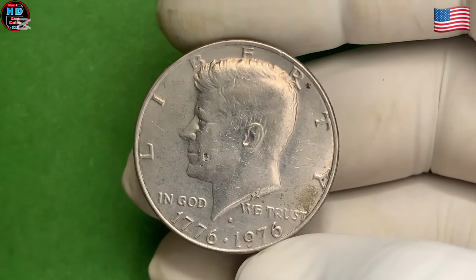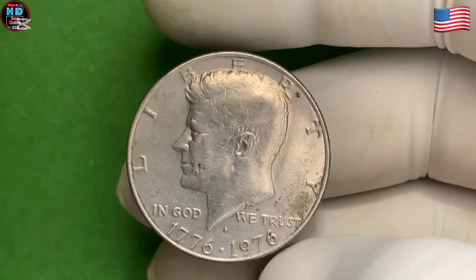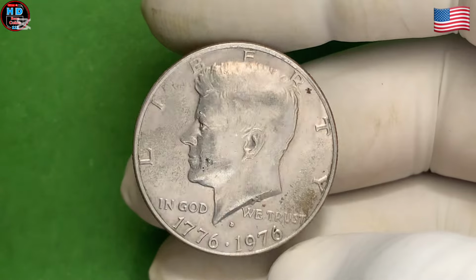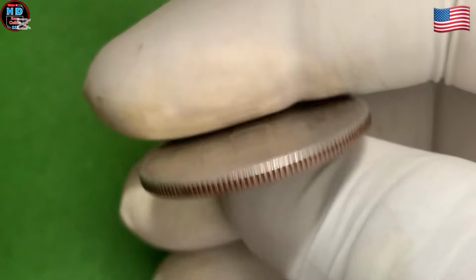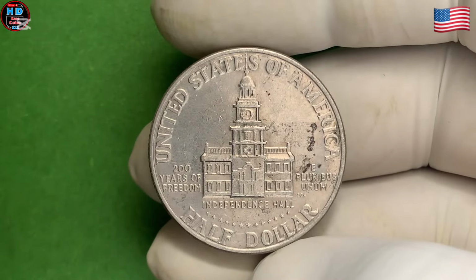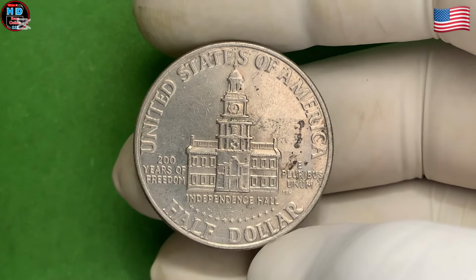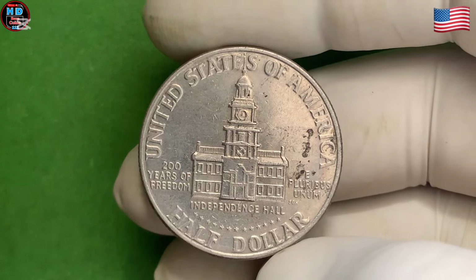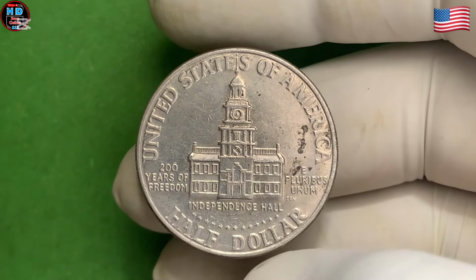The government issued both regular circulating coins as well as special silver-clad proof versions. The regular coins were made of copper nickel, while the proof versions were composed of a copper nickel core with a layer of pure silver. These silver-clad coins were highly sought after by collectors, and in the years following their release, their rarity only increased.